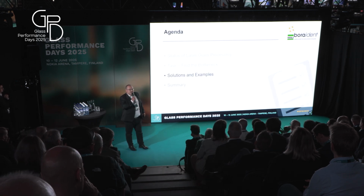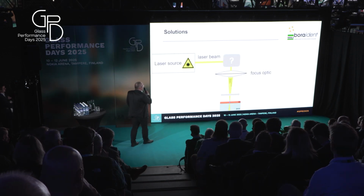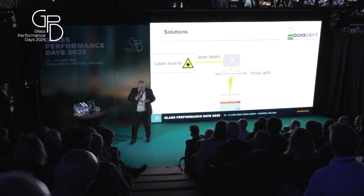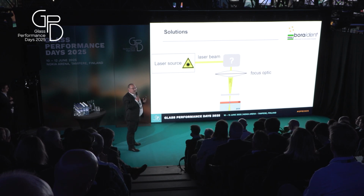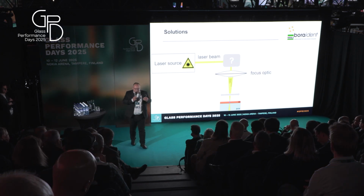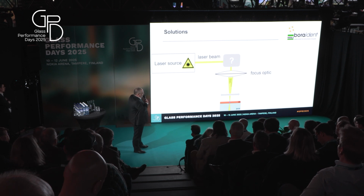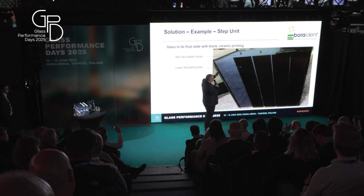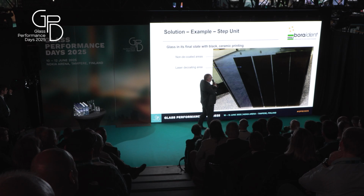So, solutions and examples. We saw, okay, the bottleneck is the scanning device. And we have to think about it. We are a machine building company. We are not a company to build optical devices itself. So we have to think about what's maybe in the market and think a little bit out of the box. So we looked in other industries and found a solution at the end to fulfill the requirement to remove coatings, like you can see here, with a white stripe of 100 millimeter in a perfect optical quality. You see it after printing with the black ceramic on it.